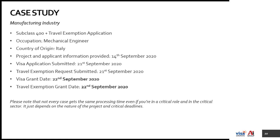So it's not all bad news. Well, in this particular case, this occupation is in the critical skill. It's well noted that in the priority migration skill occupation list, the mechanical engineer is on the list, and the industry is in the critical sector too, so that's why we got a quick turnaround.